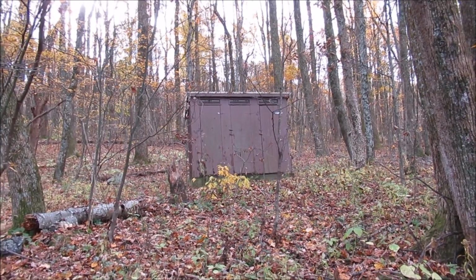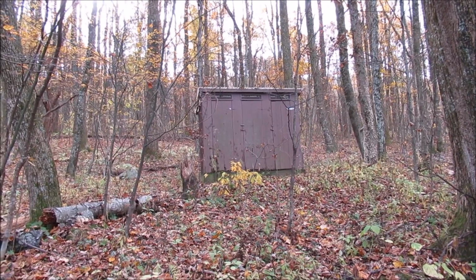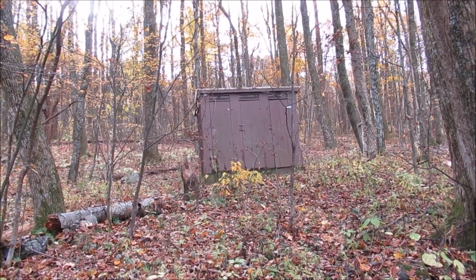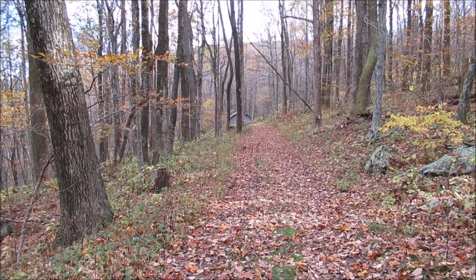I'm not quite to the shelter yet, but there's your outhouses. That's old school pit style outhouses. Looks like a three-holer to me. Up this way's the shelter.